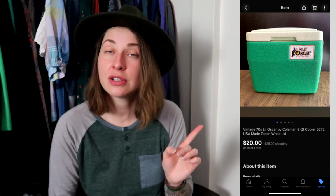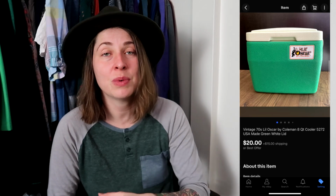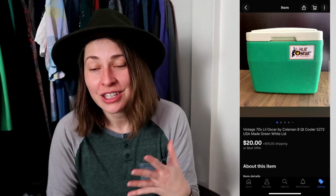It's funny, I found a little Oscar cooler, a vintage little Oscar cooler, twice in the same store, and I sold them both each time I think for around $20. So I sold this one for $20 and the buyer paid $15 for shipping. Super excited. Whenever I see these little Oscars, I always pick them up if they are less than $5 because like I said, they do sell for $20. The bigger the Oscar, the bigger the price.